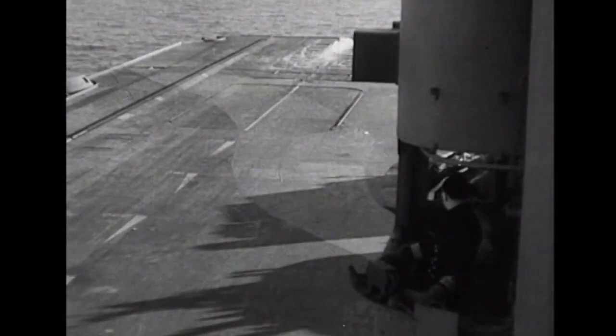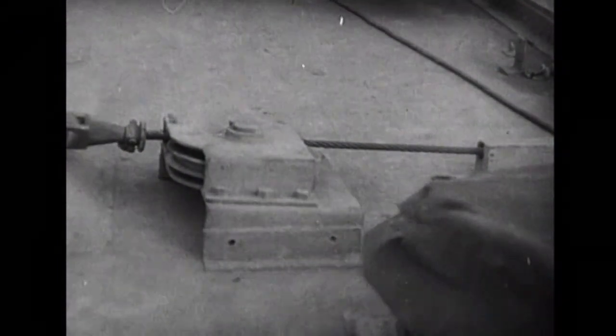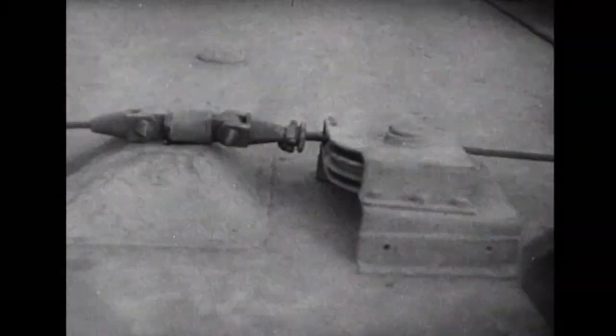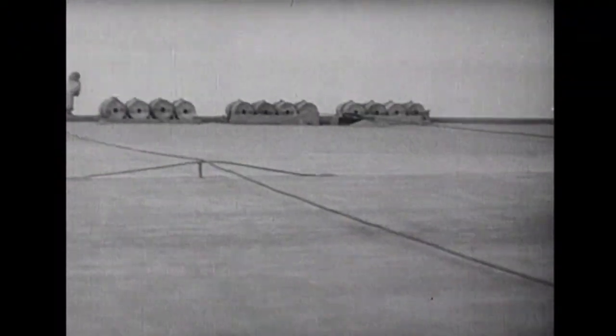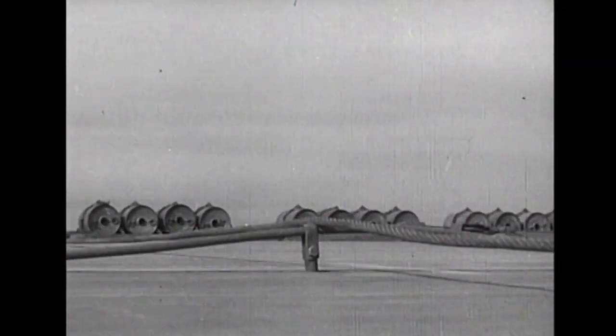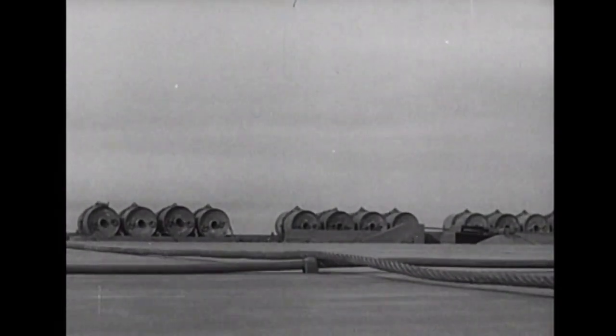Now that they're off, we'll have a closer look at the gear that will be ready to help them to land when they return. The arrestor gear, consisting of wires stretched across the deck at regular intervals, occupies a large portion of the deck. Here's a close view of one of the arrestor wires, showing how normally it lies flat on the deck and is raised and lowered hydraulically for landing.